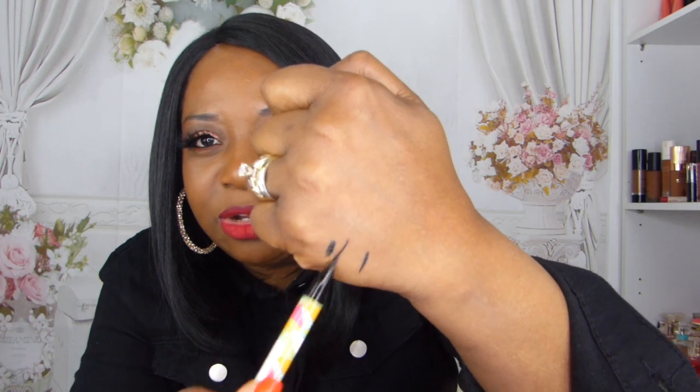Let me just take out the black eyeliner here. Ooh. Very, very easy to wear. Just a quick little swipe and then your eyelashes goes on. Very, very nice. Again, the packaging for these are quite pretty.